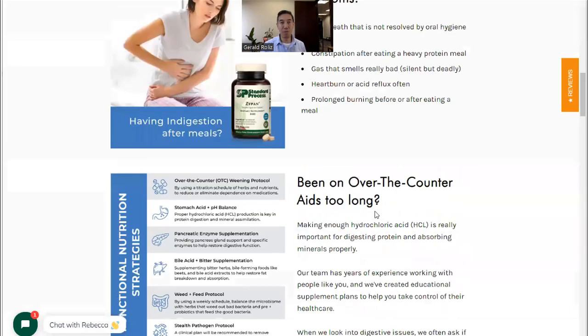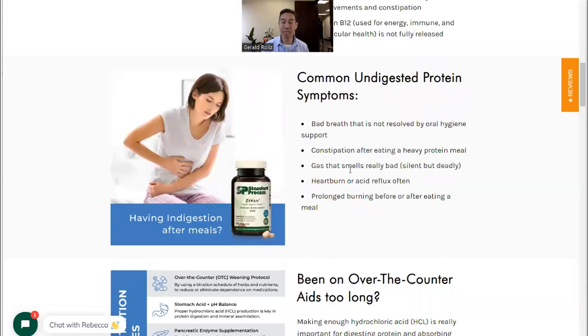Now, our number one formula for that is Zypan. Zypan has hydrochloric acid in it from fermented sugar beets. And then there are some pancreatic enzymes that help with the actual digestion of foods, as well as pepsin. Pepsin is the key enzyme that needs to be activated by sufficient amounts of hydrochloric acid to start breaking down protein within your stomach. That's where most of your protein is actually being digested, in the stomach.